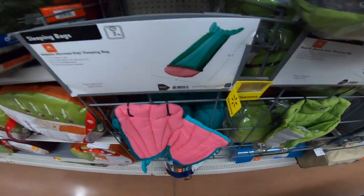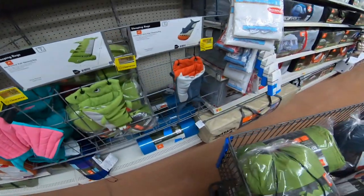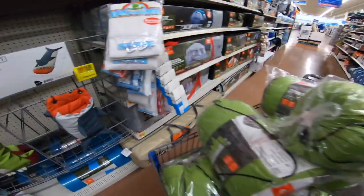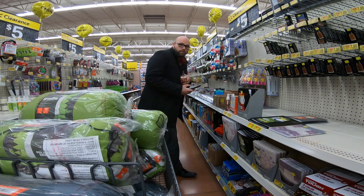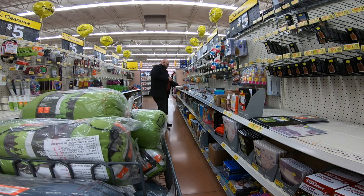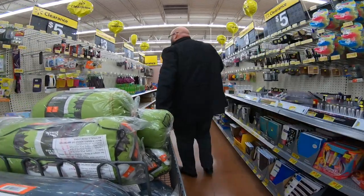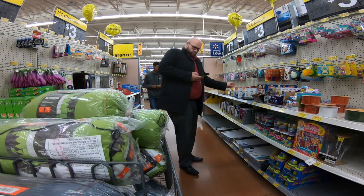This mermaid tail one, my daughter would absolutely love. I'm getting tired. I'm just going to blatantly point this out. They're marked $15. They're $9. Scan it.